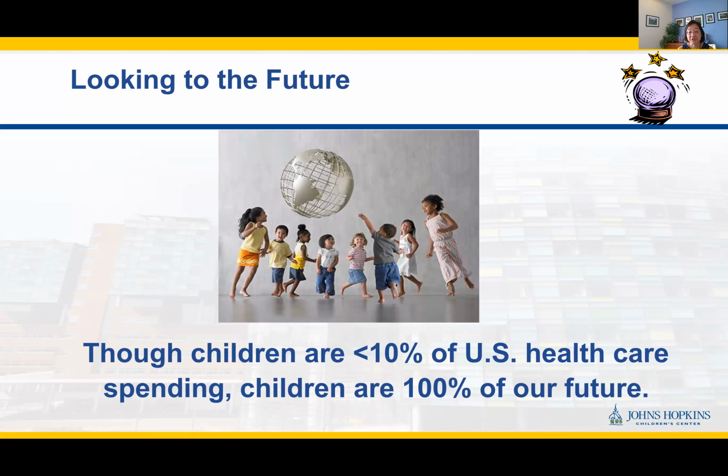I believe investment in children, adolescents, and families is more important now than ever, and I'm really grateful to have had the chance to work with all of you, and we'll miss you and Johns Hopkins, but hope that we can continue in this ultimate goal to make sure that children, adolescents, and families are healthy. So thanks.